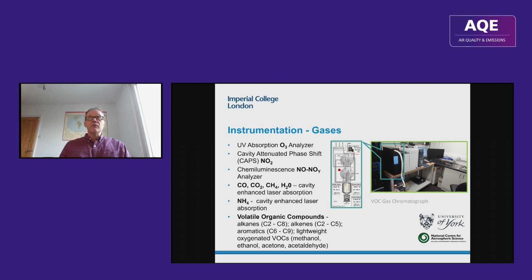We've taken a more research-focused approach to measuring NO2 and NOx. So we have a direct measurement of NO2, and that's cavity attenuation phase shift. So that's a direct optically based assessment of NO2, laser-based. Our chemiluminescence box looks at NO and NOy rather than NOx. So this removes some of the uncertainties around the loss of some of the NOx species within the sampling system.